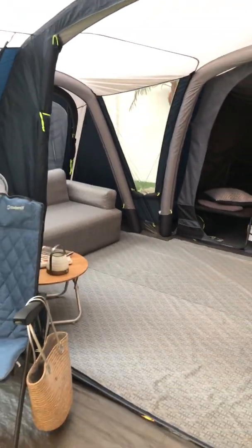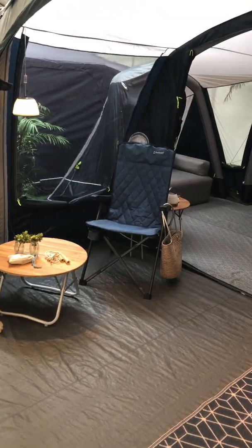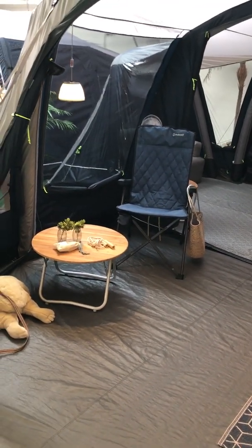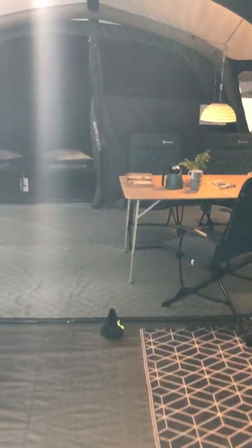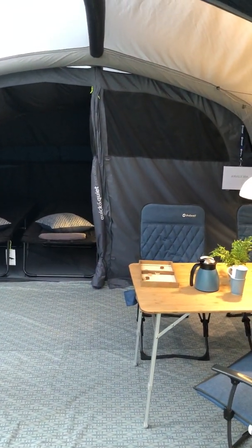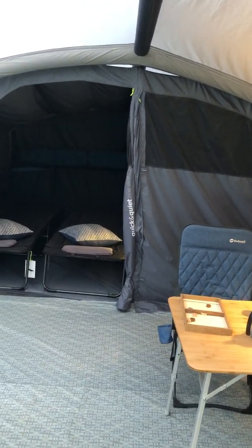The tent itself, the Aireville, has a nice big front porch area, so it's a 3-zone tent. So you've got a decent amount of space out the front of the tent there, a really big living space, and then you've got bedrooms at the back of the tent. One of the other areas where Outwell have spent a lot of time and done a lot of innovation is in the bedroom areas.